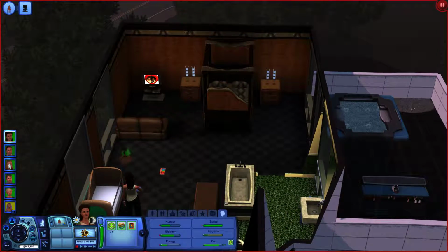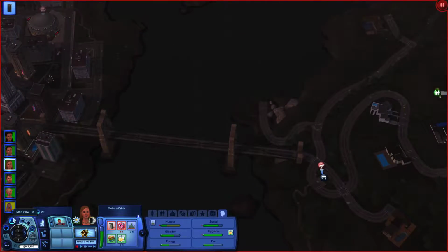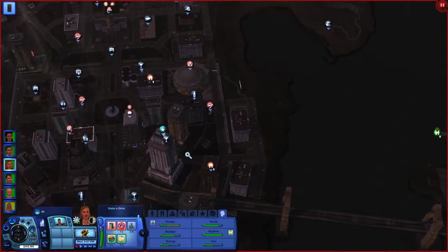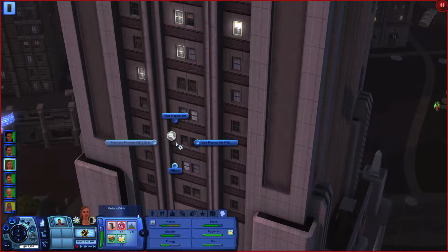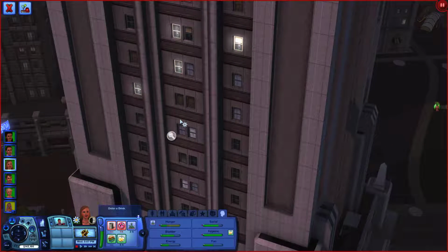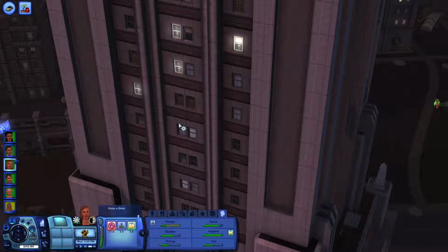Actually, meanwhile, Zoe has to go to a nightclub because she has to drink some drinks for a promotion. So let's go do that before the end of this part. We have to go to this one. It looks like so. Let's go there, just to finish off this part, because she has to go here and order drinks and all that.